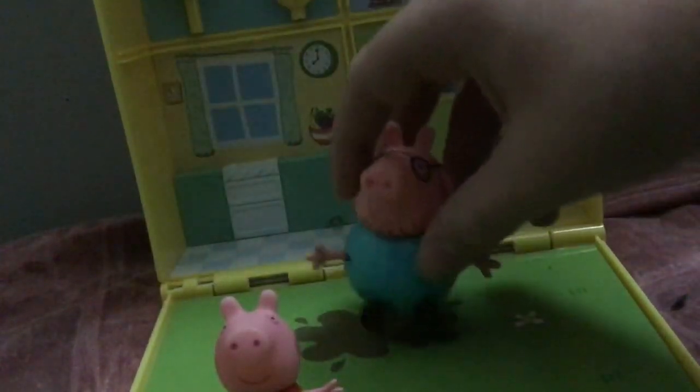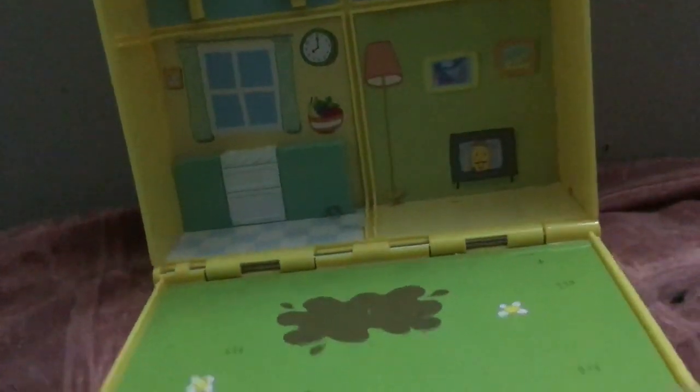Good. Now wait for the school bus, says Daddy Pig. And the school bus should be arriving any second now. Can you hear the school bus? It's coming. Here's the school bus.